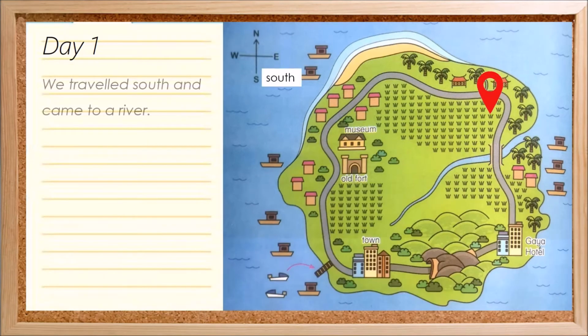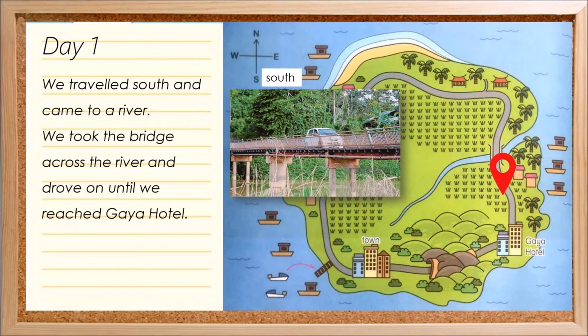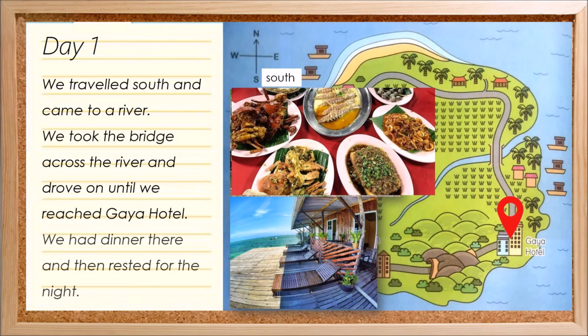We traveled south and came to a river. We took the bridge across the river and drove on until we reached Gaia Hotel. We had dinner there and then rested for the night.